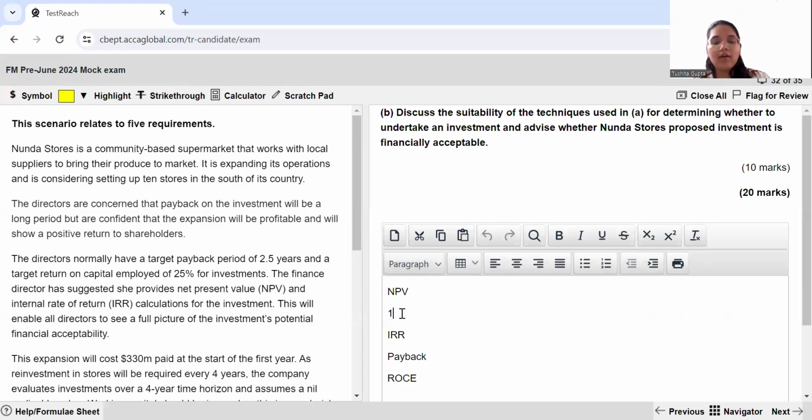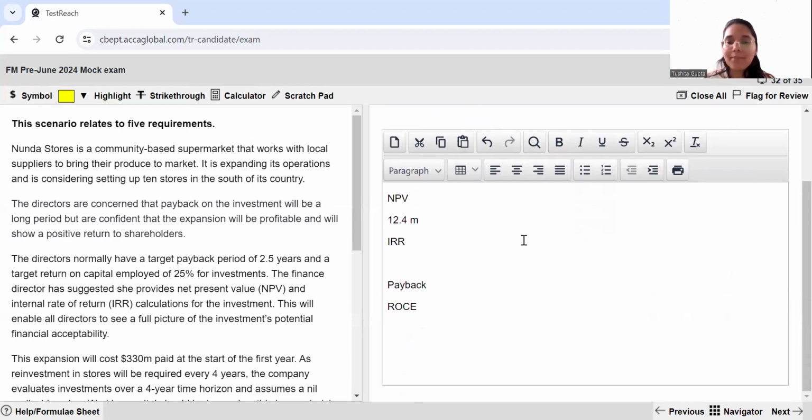So you will say over here, 12.4 million is a positive NPV. Hence, we should be going ahead with the project. This much will be the absolute increase in the wealth of the shareholders if we actually go ahead. So according to the NPV method, the proposed investment is in fact financially acceptable.